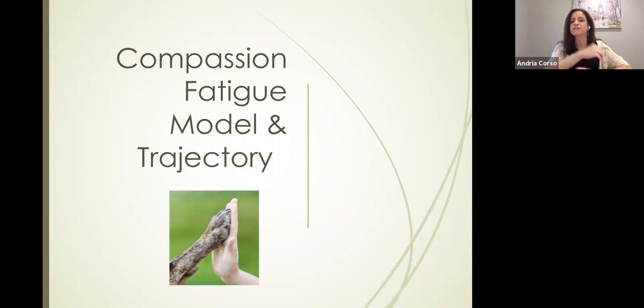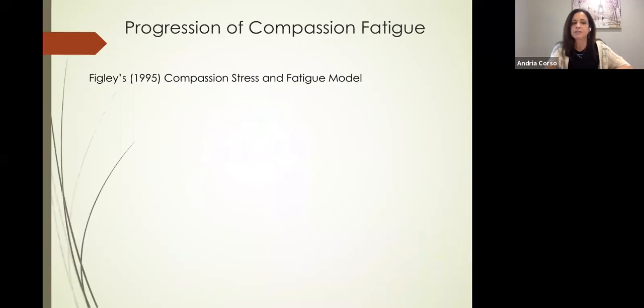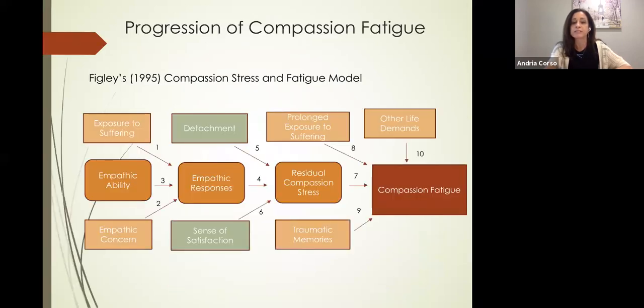How does compassion fatigue develop? So there are two models I'm going to share. I'm going to pull this one up here so you can see it, and then I'm going to go back and talk to you about it in stages just to explain it. This is Figley's compassion stress and fatigue model. It's a very well-known, well-researched model in the literature. Basically, it describes the 10 factors that he says, and this has all been validated in the research, that make up the path through which compassion fatigue typically will develop if an individual experiences all of these factors.